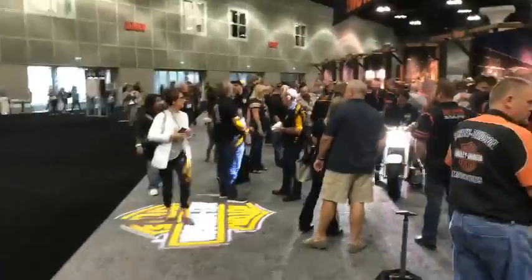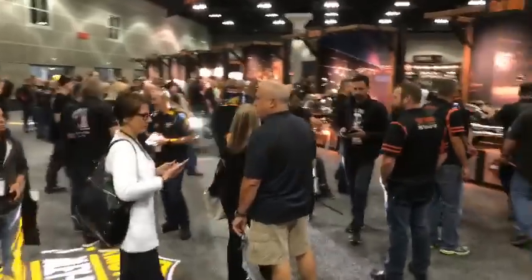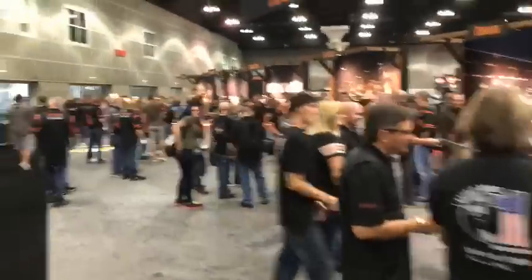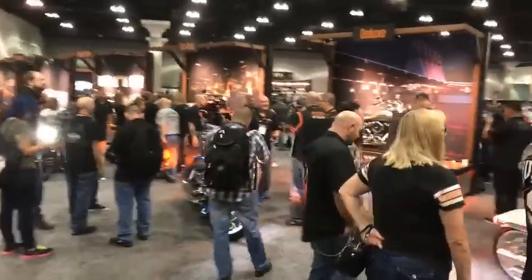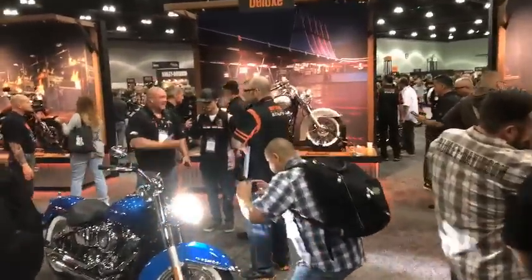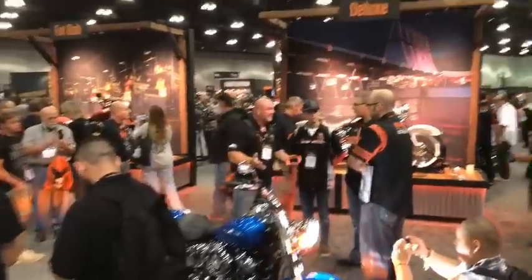Yeah, I think a lot of people are complaining because they just don't understand the frame yet. Everybody likes the Dynas for the handling, the performance, the fact that you're on a big twin and you can really ride them hard. They've got better lean angle. But these frames, guys, are going to put the old Dyna frame to shame.